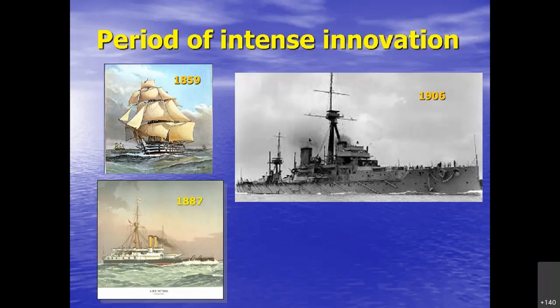With guns that could now shoot almost to the horizon. So that's in, 50 years? It's a massive move forward in battleship design. Battleships, of course, were short-lived because by the end of the Second World War, they were pretty much obsolete anyway.